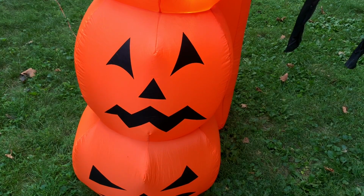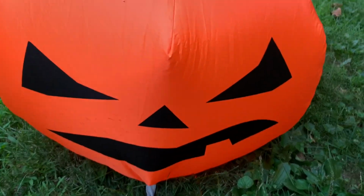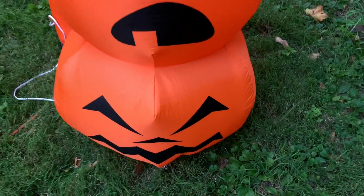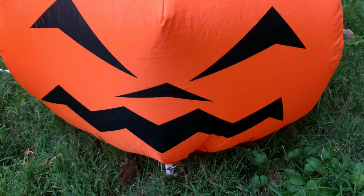Unfortunately, there isn't a light in each pumpkin. I wish there was a C7 in each pumpkin, but unfortunately there is not. That would have been a nice touch for Gemmy to add, each pumpkin having a light.